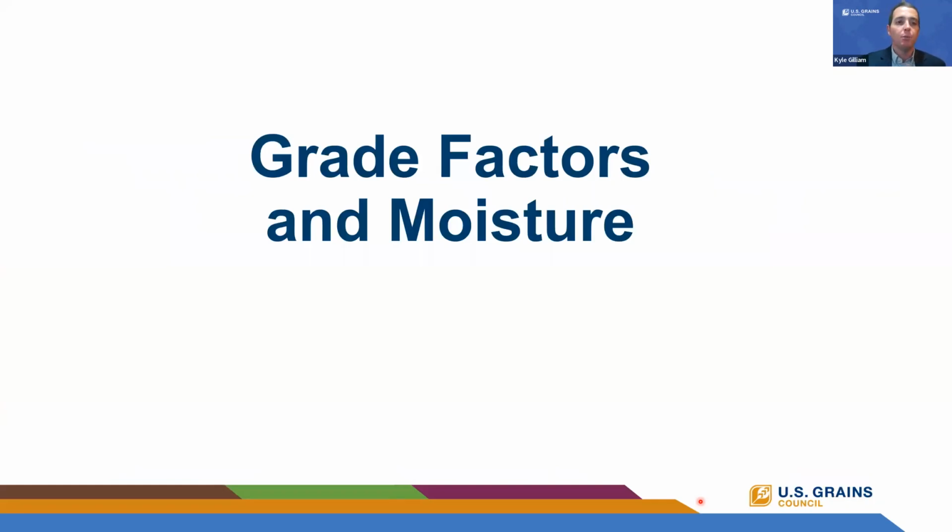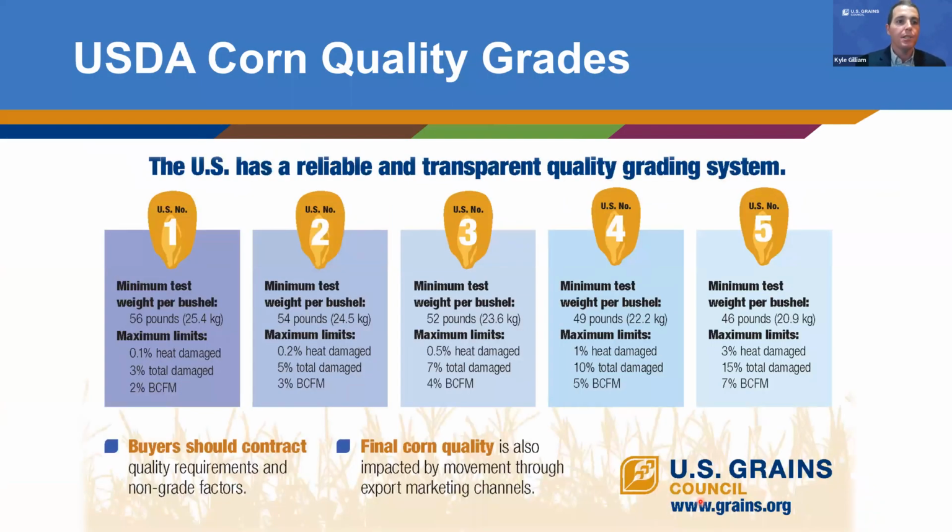Let's talk about the grade factors and moisture. This is just a quick overview of the USDA corn quality grades. We have the 5 number grades, 1 through 5, and of course, sample grade is the other grade that you would get. We are going to focus mostly on US number 2 and US number 1. If you look at US number 2 on here, minimal test weight is 54 pounds per bushel, and the maximal limits are 0.2% heat damage, 5% total damage, and 3% BCFM. The majority of U.S. corn that is exported is U.S. number 2, so that's why I highlight that grade.